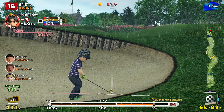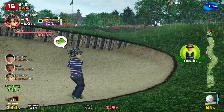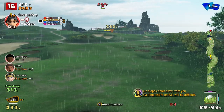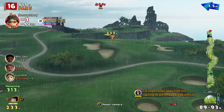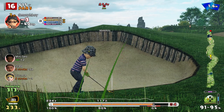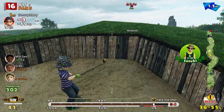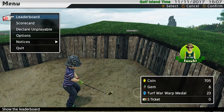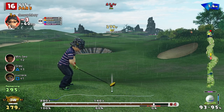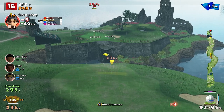Okay, let's try and get it up on the fairway. To be fair, I'll take that. Okay, we've got to go for this. Careful of the line. Okay, I'm going to take it unplayable. There's no good way out of there. I'm going to have to drop it. 5, 6 already. I'm not going for that. Not in a million years.